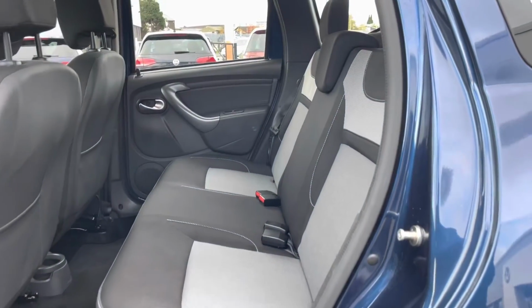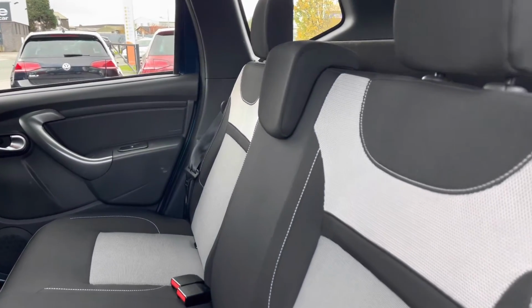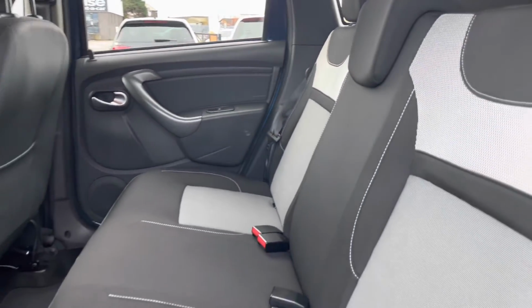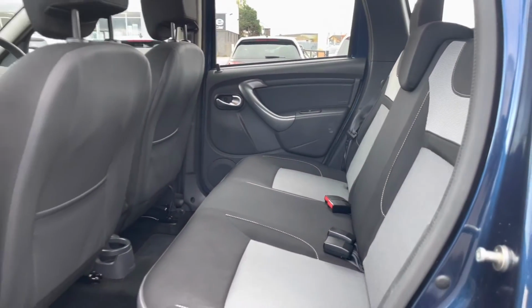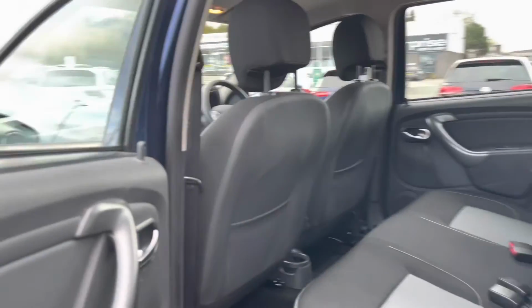And then taking a glance inside the interior, we have this practical cloth upholstery, which is also really comfortable. Got plenty of space in the back for your three rear passengers. Isofix points are fitted, making placing and removing child seats incredibly easy.